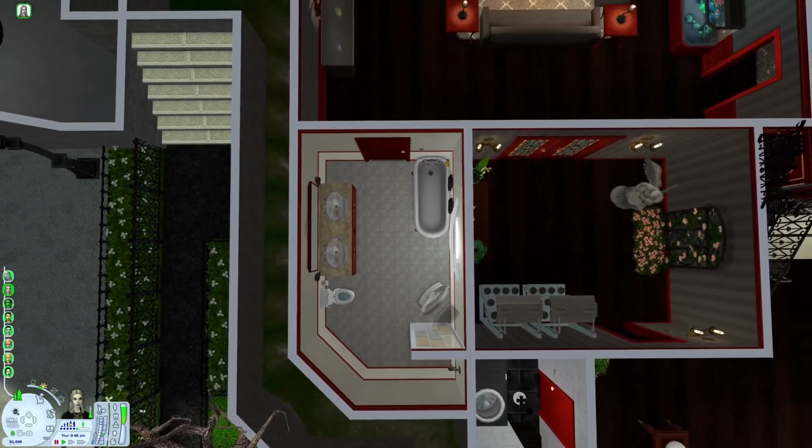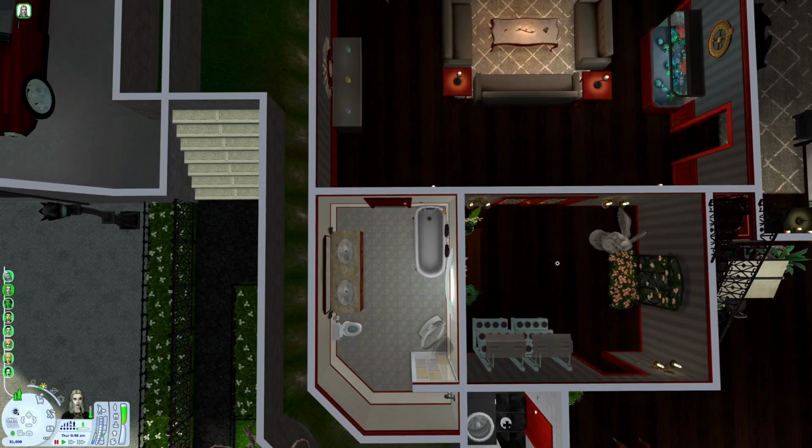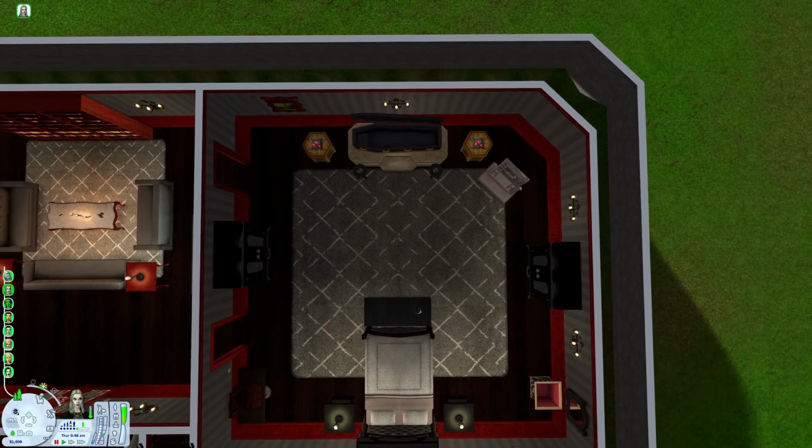I had so much fun with this house. I love the house that I was inspired by, and I spent so long on it because I just wanted everything. I just had so much fun. It was so much fun to make this.